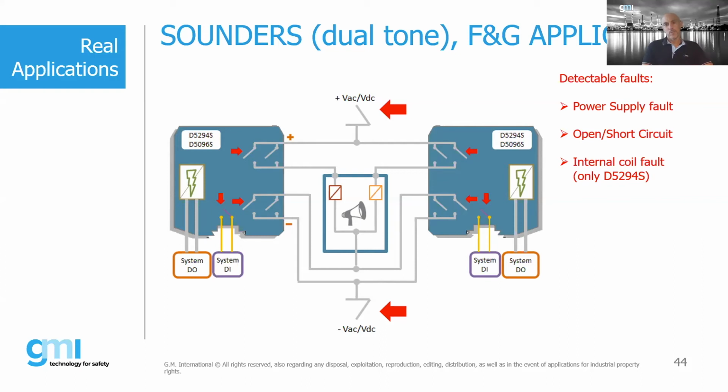And the faults that are detectable are the power supply faults, the open and short circuit, and also the internal coil fault. We say only the 5294, because only the 5294 and 5295 are able to detect the internal coil fault, the others are not. So when you choose a relay, this is also a way to decide which product you use.